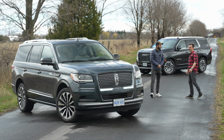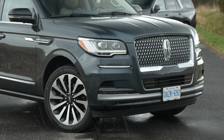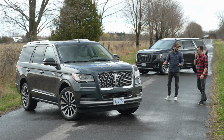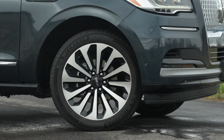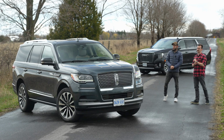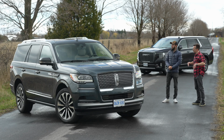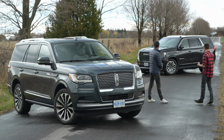Well, anyhow, okay, Navigator looks. What do you think? I think it looks nice. It's starting to look a little bit dated. It has more of a mature look, a little more urbanized. I like the looks. It's all aviation themed a little bit. This one's colored in flight blue, which is nice. And like you said, it's showing its age a little bit. So is the Denali, which is about to get a small refresh next year.